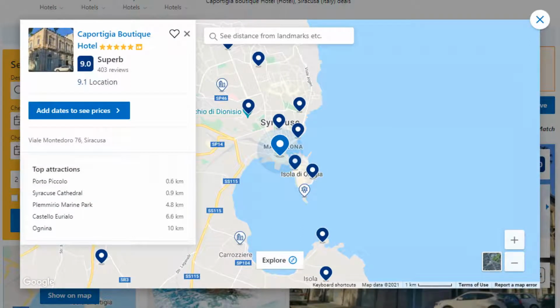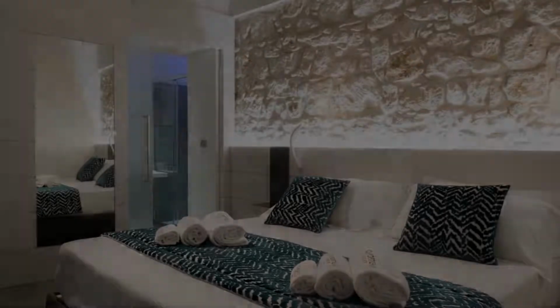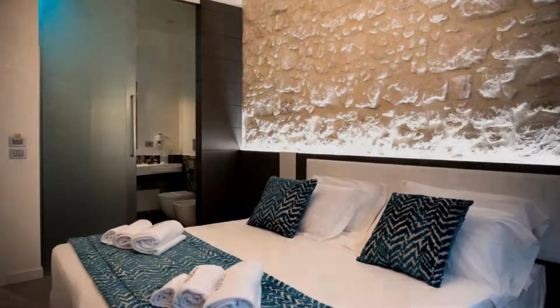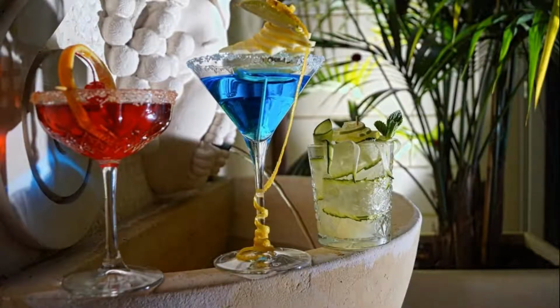Number 6. This is a 5-star hotel. The location of this hotel is superb and guests love walking around the neighborhood. Check-in time is 3 p.m. and check-out time is 11 a.m. Guests are required to show a photo ID and credit card at check-in. Pets are allowed in this hotel.